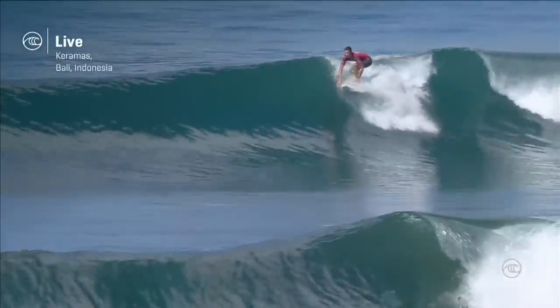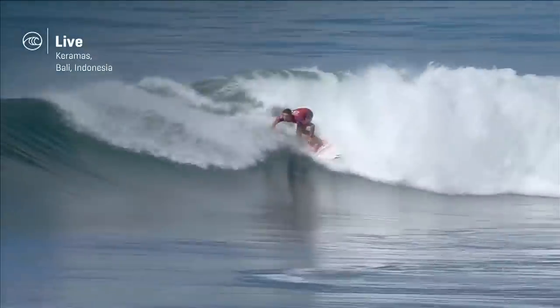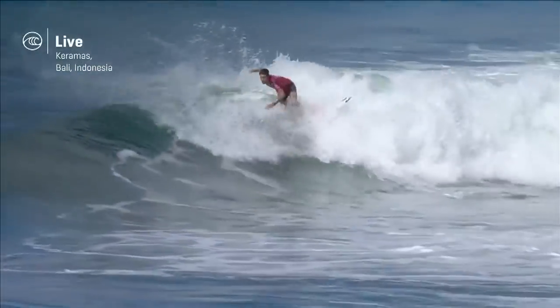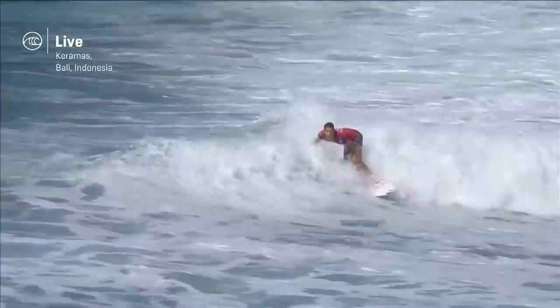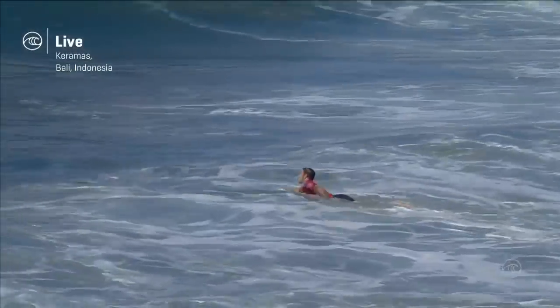Great lineup. Jack Freestone back on the championship tour, up against Jeremy Flores here. Jack starts off with a beautiful whipping carve in the pocket. Again goes to the rail. Nice and low through those bottom turns, setting up some options for the inside section now, loading up some speed. And just going to the kind of turns that the wave's allowing. Working that board through some nice carves.